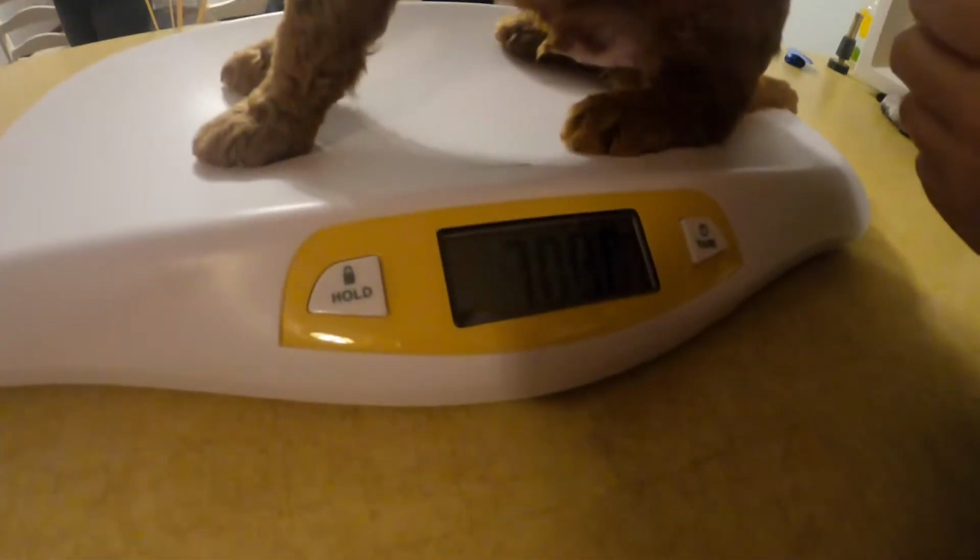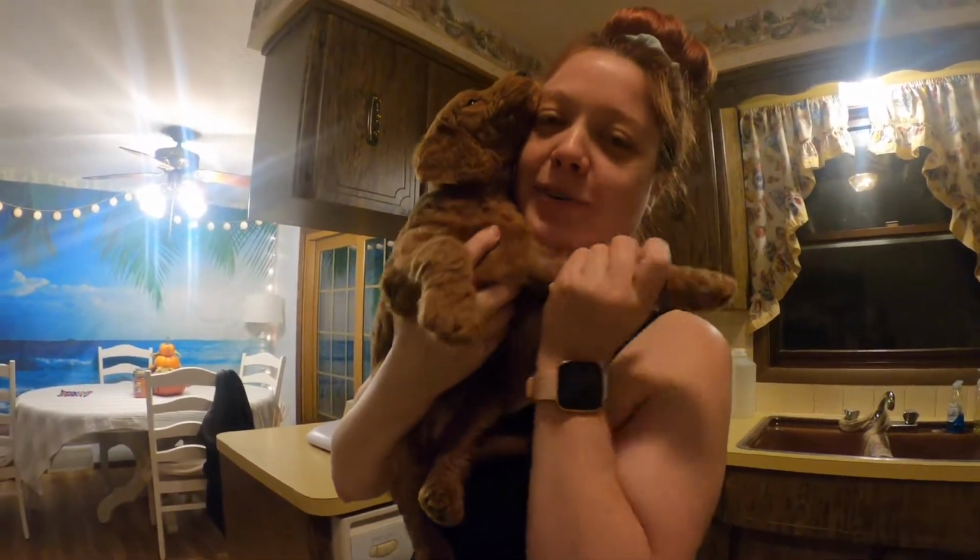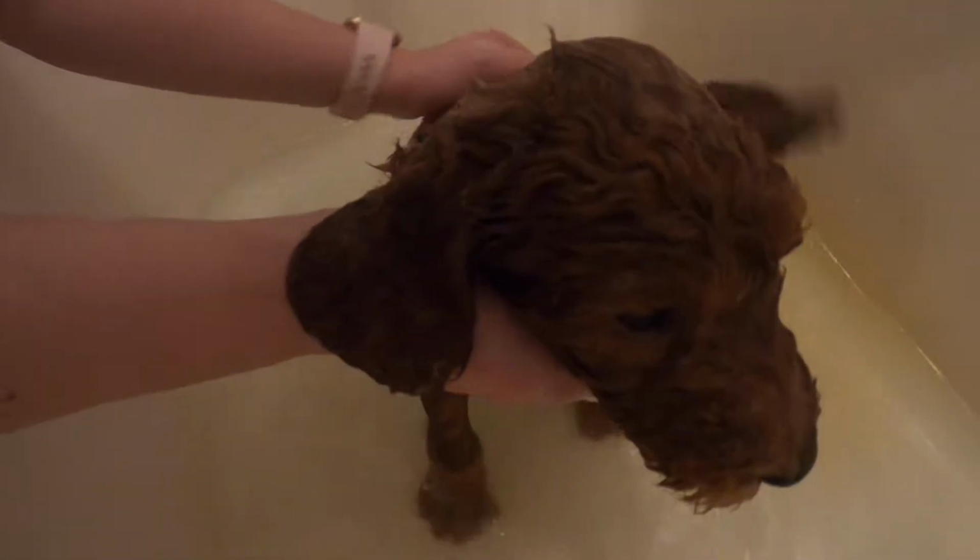I'd say 7 pounds. Oh, can you see that? I don't know if you guys can see that or not. It says 7 pounds. So we're gonna go ahead and get these puppies a bath and we'll try to get some cute shots of them.